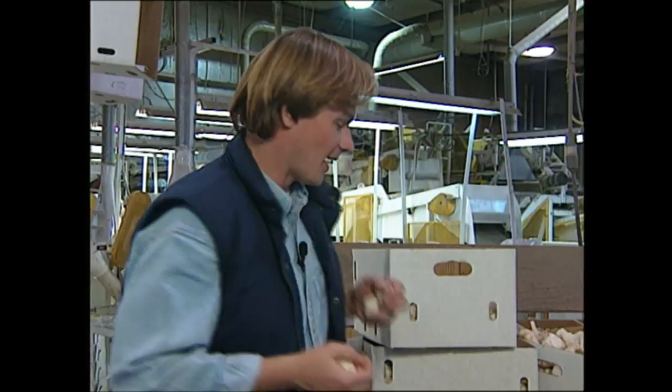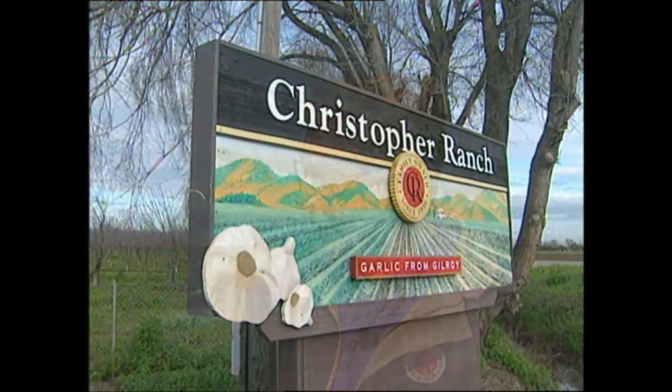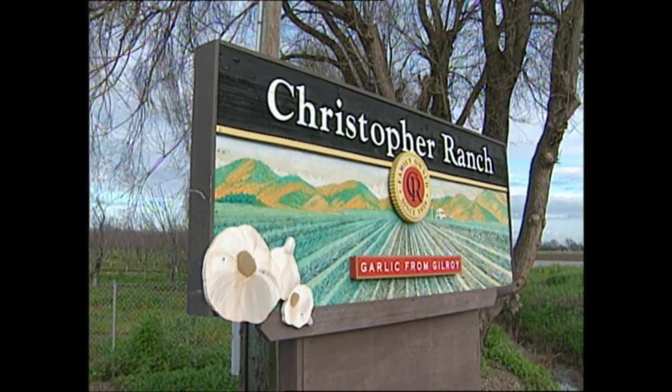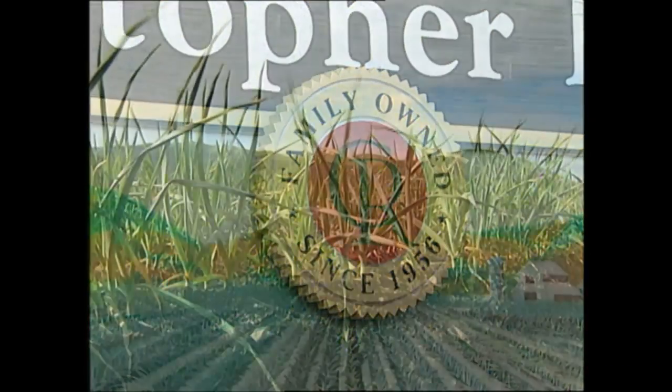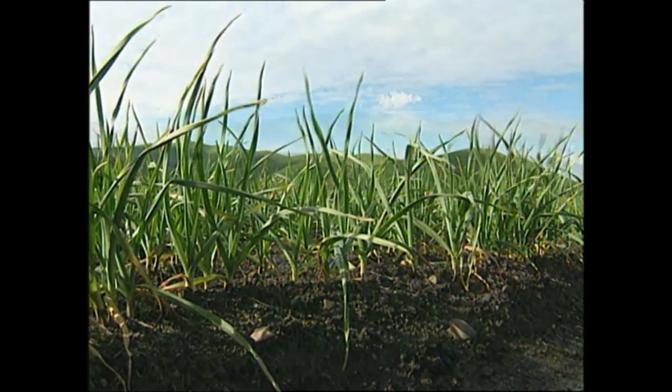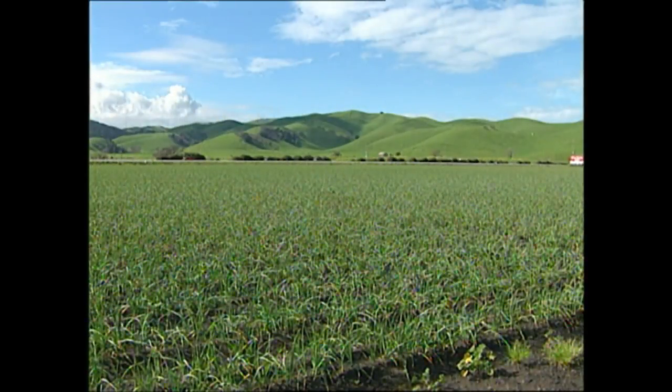Another interesting thing about it is that 90% of the garlic consumed in this country actually comes from California. Don Christopher, president and founder of Christopher's Garlic Ranch, is one of the largest producers in the state. When he started in 1956, he planted just 10 acres of garlic, and now that's up to 6,500.